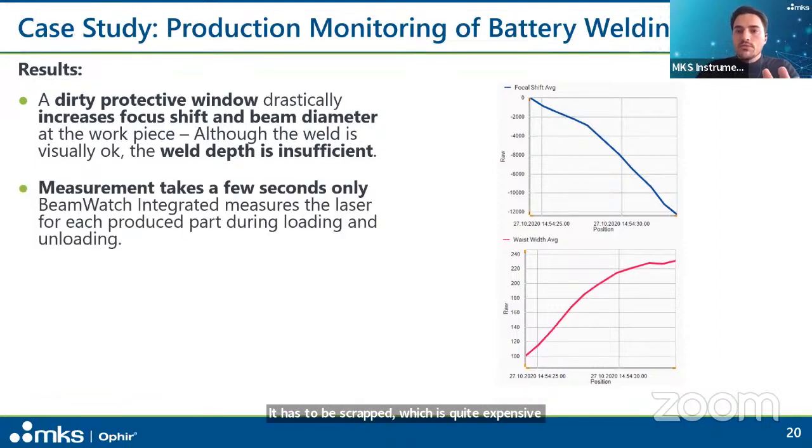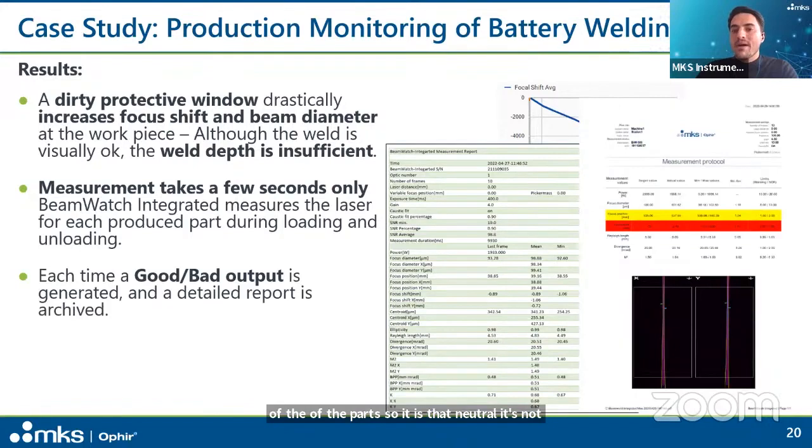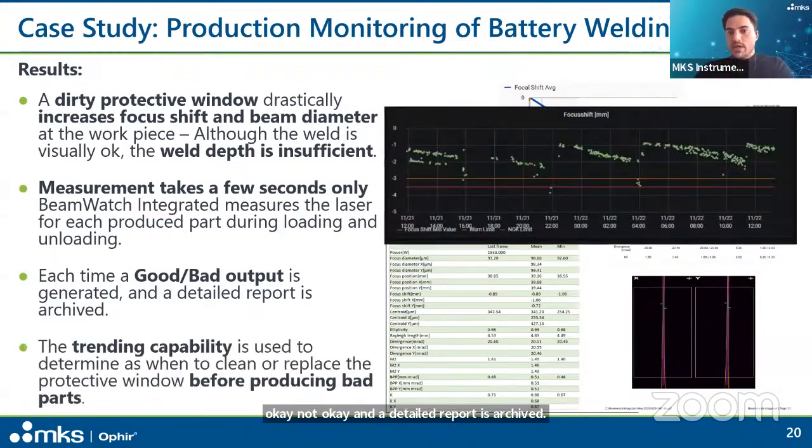BeamWatch Integrated measures the laser after each produced part. The measurement takes only a few seconds and is performed during loading and unloading of the part, so it is cycle-time neutral. It's not taking production time. Each time a pass-fail output is generated, so you can define the parameters for the pass-fail, and then you have an okay or not okay, and a detailed report is archived. And finally, the ability to recognize a trend is used for predictive maintenance, and the protective window is cleaned or replaced before producing bad parts.